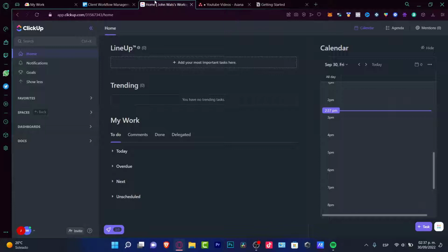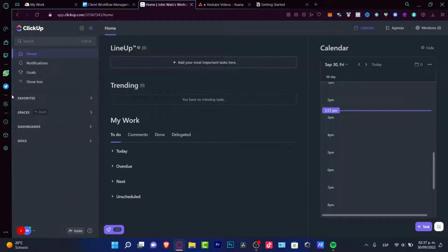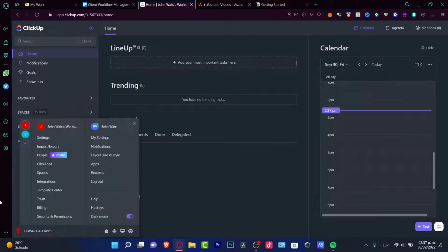Now, the other application that I can tell you guys that it's good is called Clickup. Now, Clickup do have also prices that can be a little bit high, but some of them I think are really worthy to check it out.